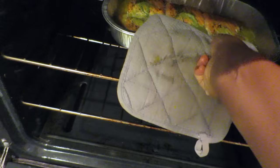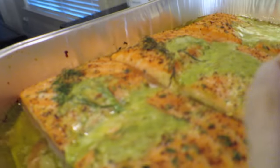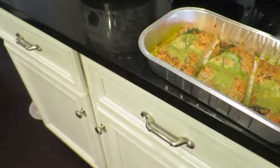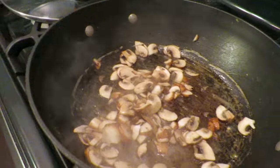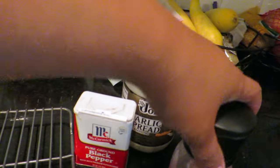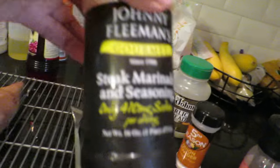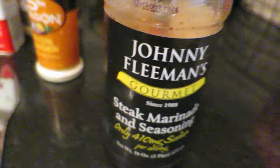Salmon is done. Ooh, it looks so yummy. Veggies are done. Now I'm going to drain these. And now I'm gonna add these mushrooms to the skillet. So my mushrooms are still sauteing. And for my seasonings, I'm going to use black pepper, this garlic spread that I got from Costco, pink Himalayan salt, some onion powder, and this steak marinade and seasoning with only 410 milligrams of sodium in it.